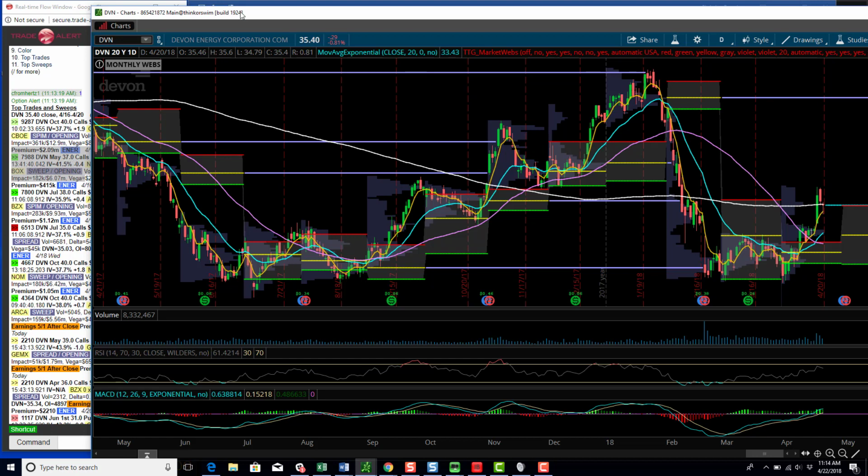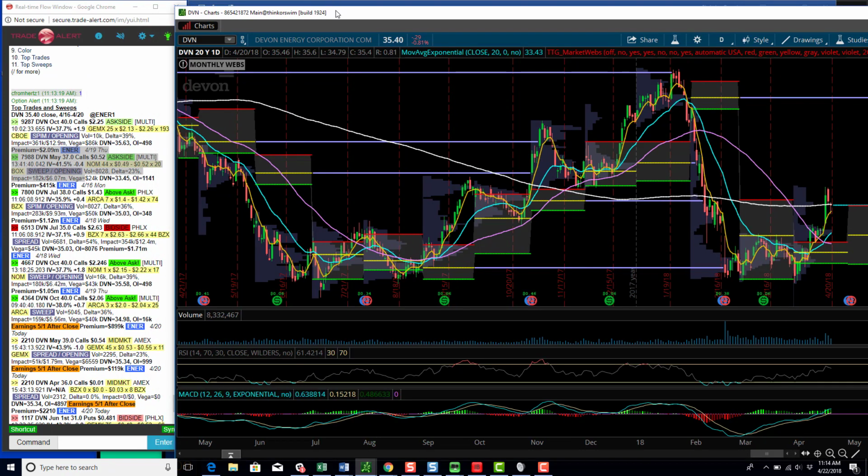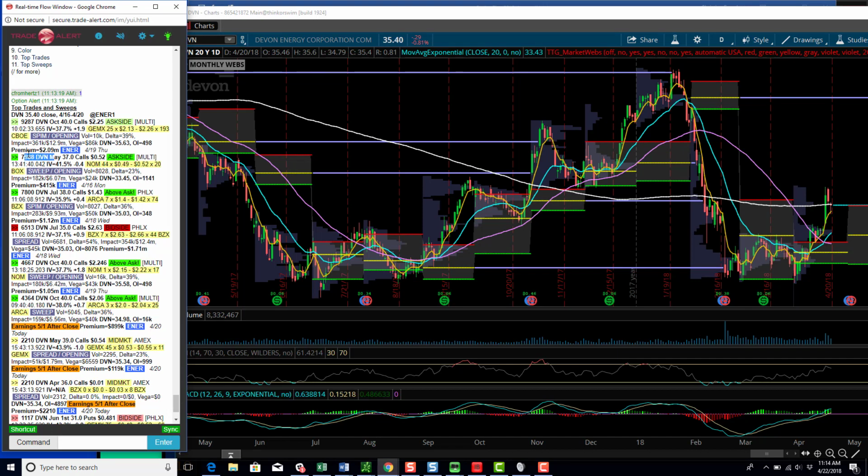So regardless of seeing those big October calls, I think rolling that position out and up. So I did exactly that. I followed what they did. The first trade worked really well for May, and we'll see what they're doing with the Octobers. And again, look at the size of the trade here: $2 million in premium in Devon Energy.